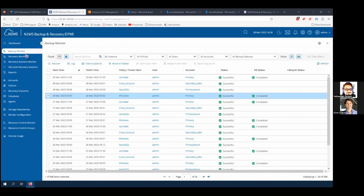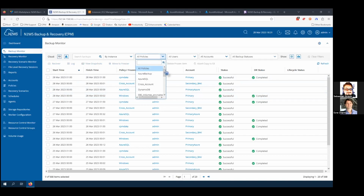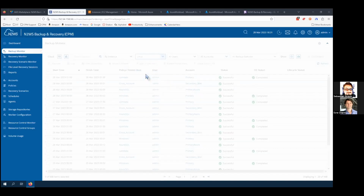Because remember, the way we store data, that archival data, is we take the snapshots, break them up into data blocks, into packages, and then store them in real true S3 buckets. So that means we can recover these backups in any region and in any account because we are rehydrating the data. Let me show you what that looks like.